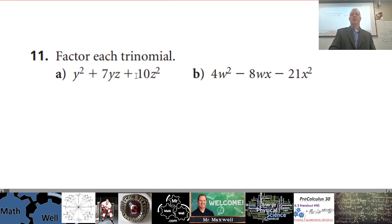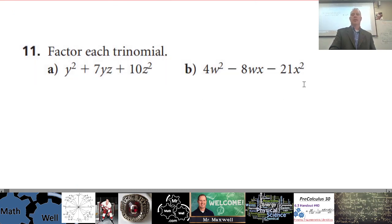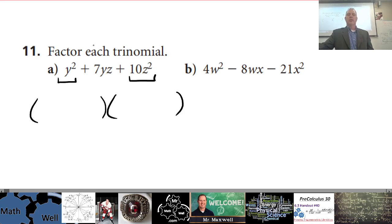Okay, so here's the two variable situations. So let's take a look at this. We ended the class off yesterday with this one. So 11a, okay, so we have a y term here and a z term here. So it looks like if we're going to factor this to two binomials, then we're going to have some kind of y term as the first term and some kind of z term as the second term. That's what that means. Because we have a combination of y times z in the middle. So what is the square root of y squared? That's just y. And now this 10, oh, this is interesting. So this is not a perfect square. So we know this is not going to be a perfect square trinomial. That's fine. These don't have to be. These are just two variable trinomials.